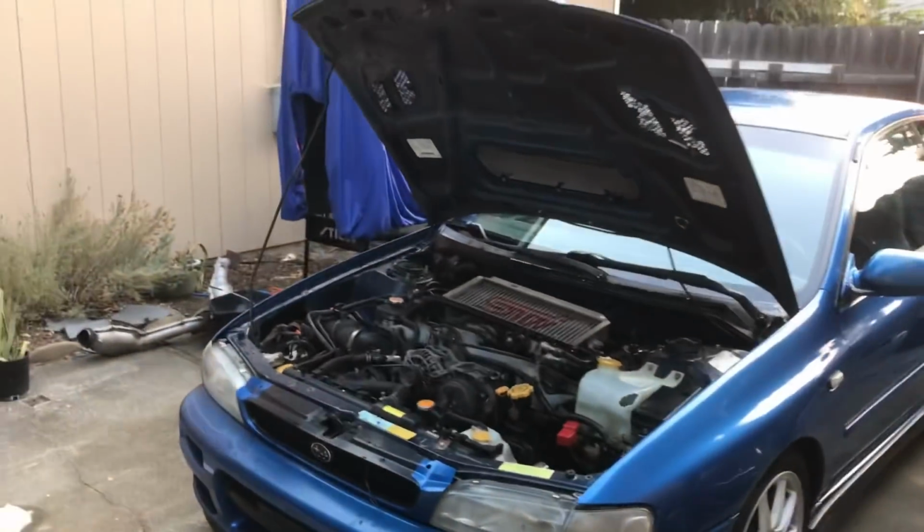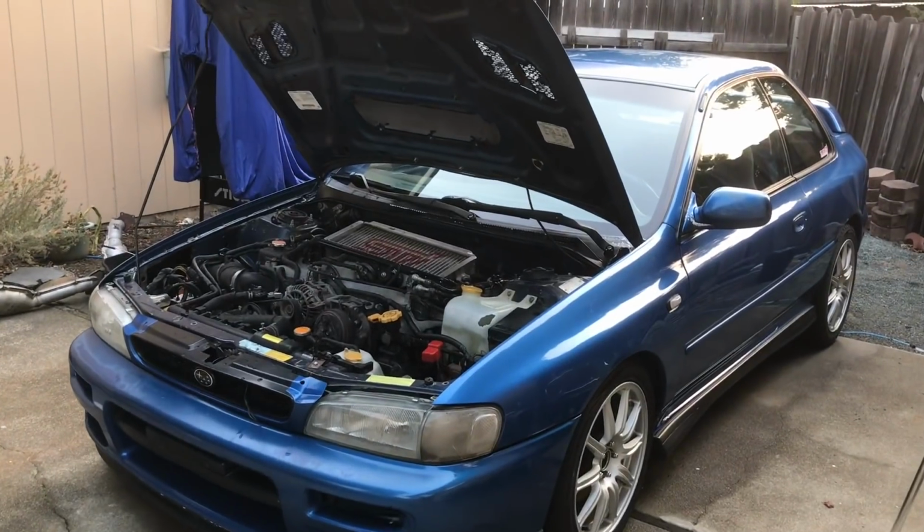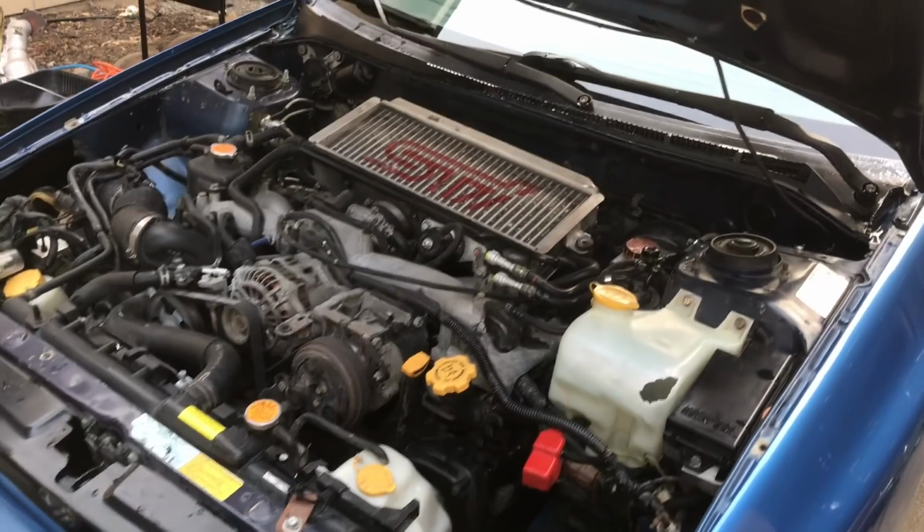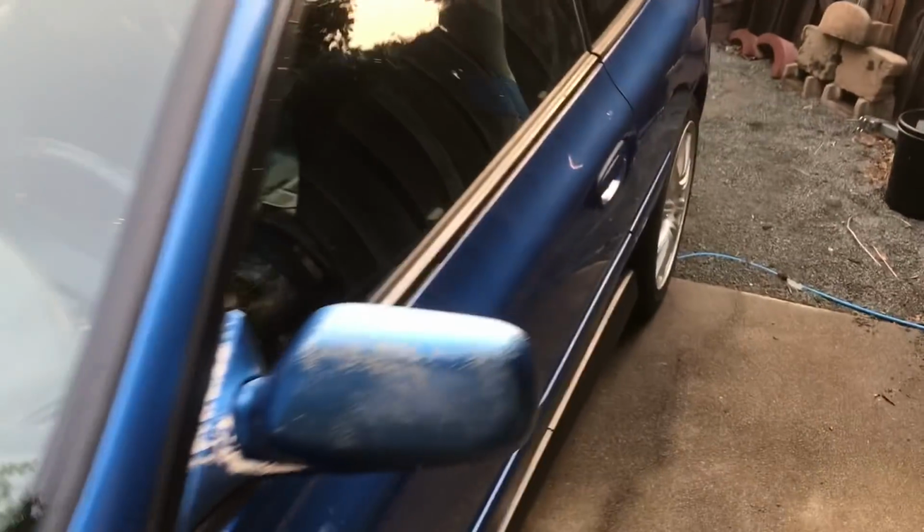98 GC Coupe. Let's do a little intro of this thing. What are we looking at here? I already popped the hood. It is a coupe. It's a 98. It's got an 05 WRX driveline, engine, transmission, rear end, and axles.